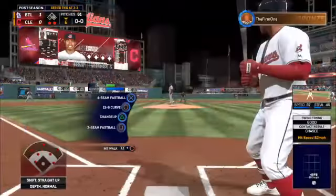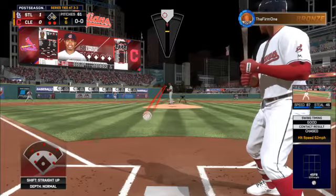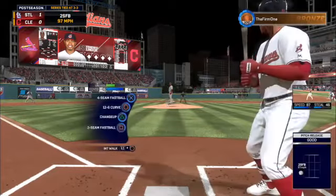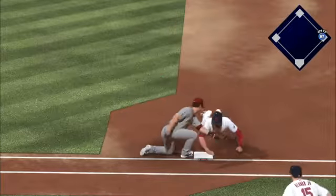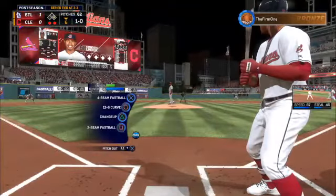So here's Francisco Lindor now. No hits in 2 trips to the plate for him in the ballgame. Lindor. First pitch of the at-bat on its way. First pitch fastball off the plate there, and it's ball 1. Now a throw over to first, and he just manages to get his hand in. A runner on first with 2 away.